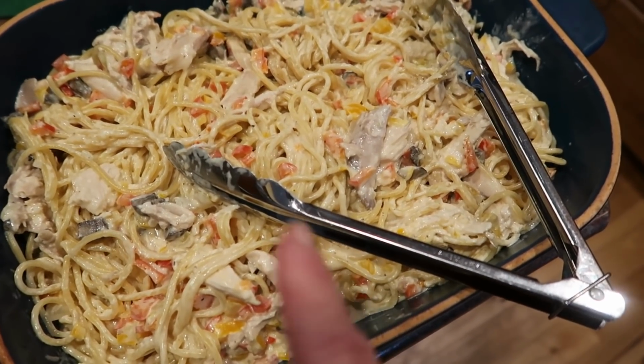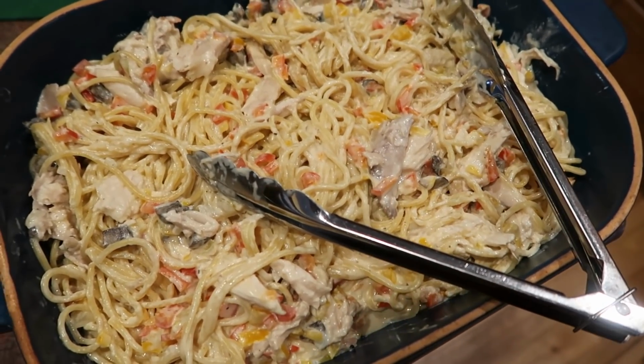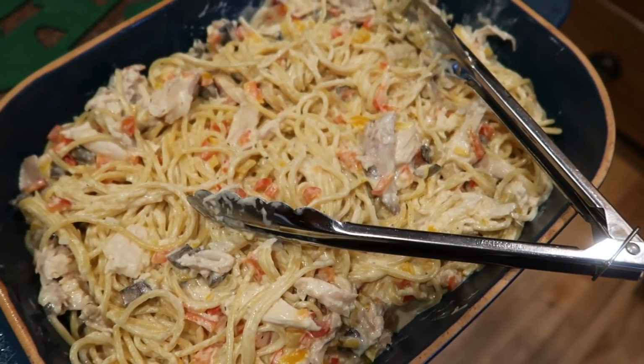Now, I did put all the cheddar cheese in. I was supposed to hold out some of the cheddar cheese and sprinkle it on top, but I just didn't do that. I guess I didn't read carefully enough. But anyway, this is going to be supper tonight.